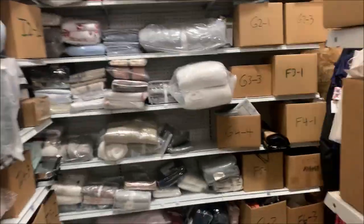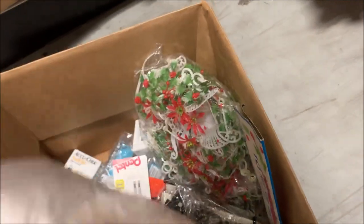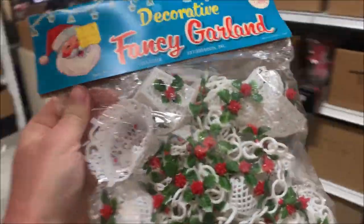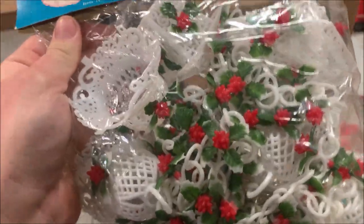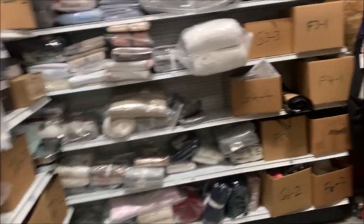Next is G2-1. Right here. A whole bunch of vintage Christmas in here, and I believe it was this that sold. We've got two of them. Are these the same? No. This one looks like Slays, the other one looks like Bells. Bells sounds familiar. And I don't remember what we sold it for. $30, I think. So this is brand new from probably about the 60s. It was originally $1.49, and it sold for $29.99. Bells and Lanterns. Yep, that's the one. We've got a whole bunch of vintage Christmas stuff listed right now. And that's one of them. It's doing really well.